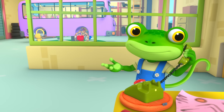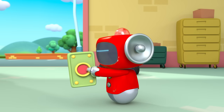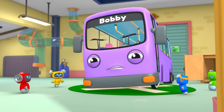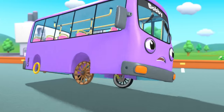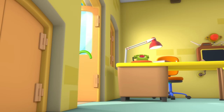Some apple pie. Yes, 10 pies should be plenty. Thanks, Grandma. Sorry, Grandma, I've got to go. It's a wheel emergency. Tilly!